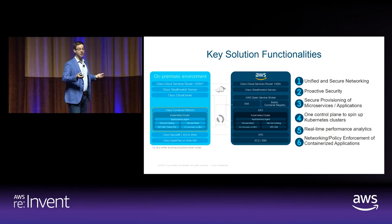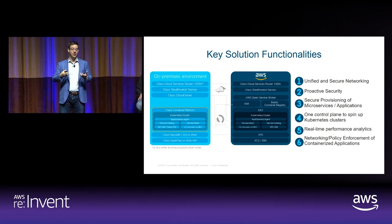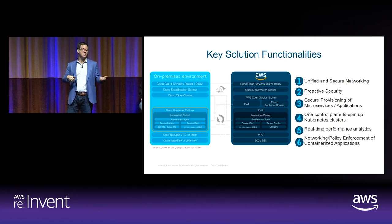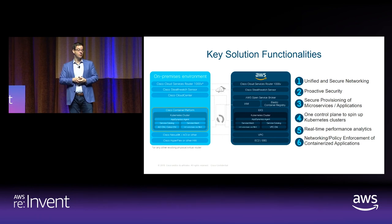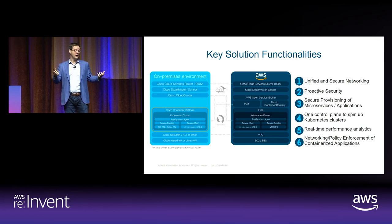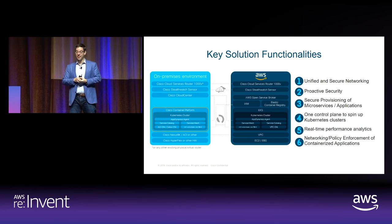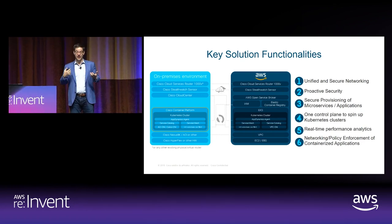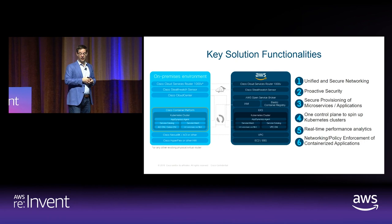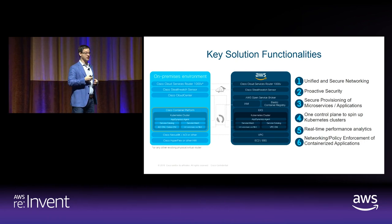And we have proactive security with StealthWatch Cloud agents on both sides, both in the data center and at AWS on the EKS cluster, so that we can provide consistent security across both of those environments. We have secure provisioning of microservices and applications using the AWS Open Services Broker. We have a single control plane across both these environments.